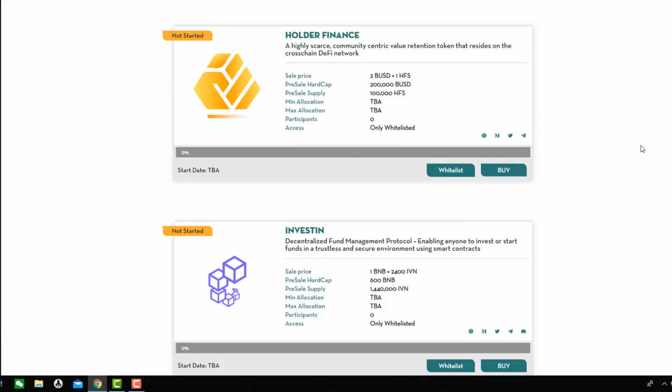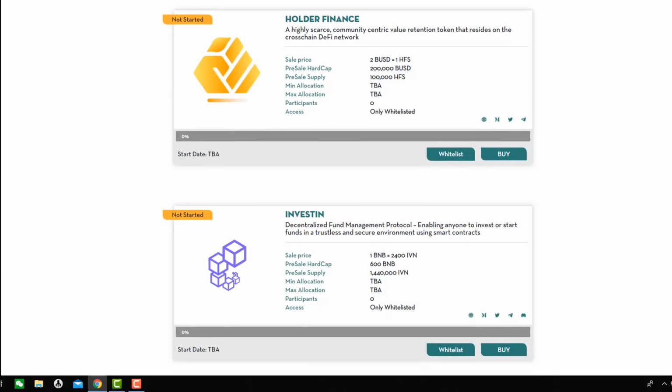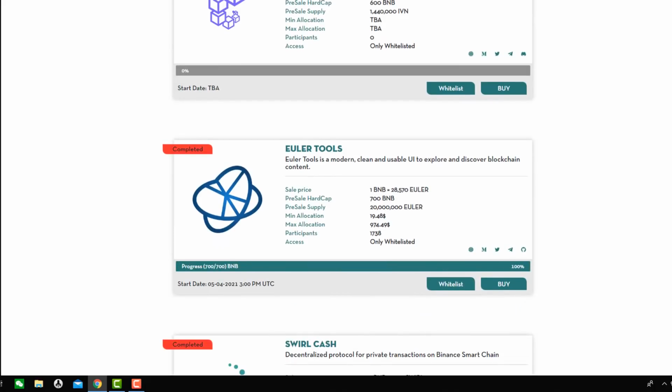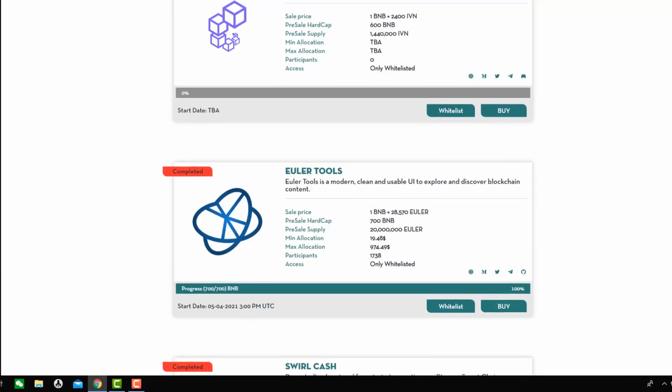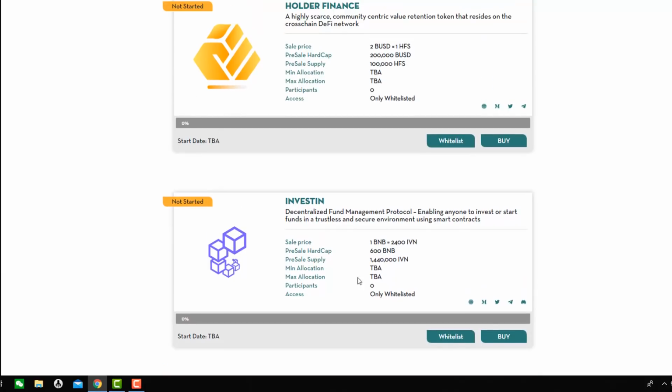And lastly, some good news about Walt Finance, their IDOs. There's 2 IDOs coming, because they haven't had an IDO for a while, actually. So this is good news. Their last one was the 4th, so basically a month ago, they haven't had an IDO in a month. And these are going to launch in a couple of days. Well, one of them is going to launch, this Holder Finance, okay?